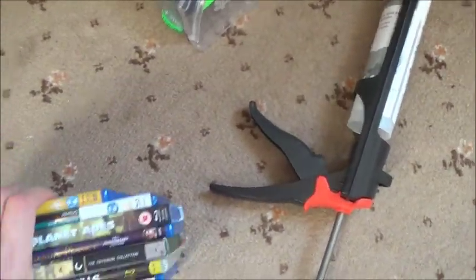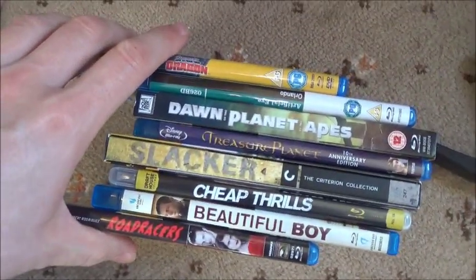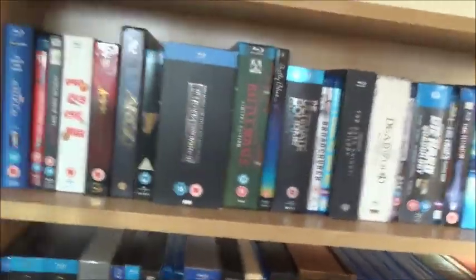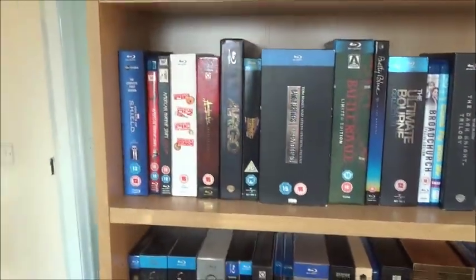Then I also have some random titles that I just haven't put in the collection yet, but were included in my last Blu-ray update, again, some 3D discs I'm flogging. And we have the Spirited Away, and then the four things I took off the shelf. So, yeah, that is it. So that is my complete Blu-ray collection.